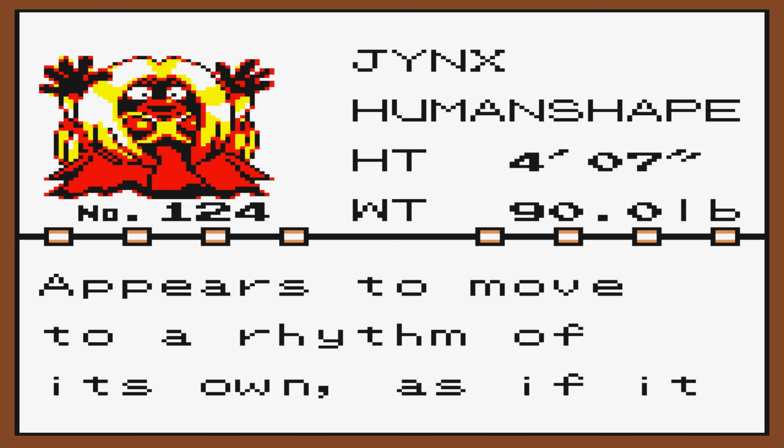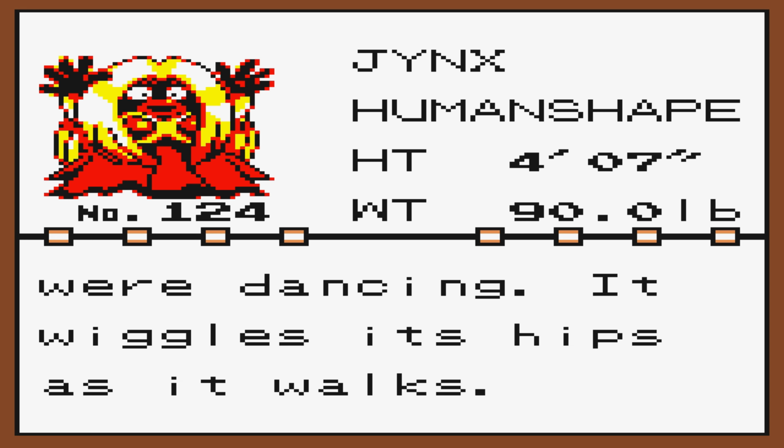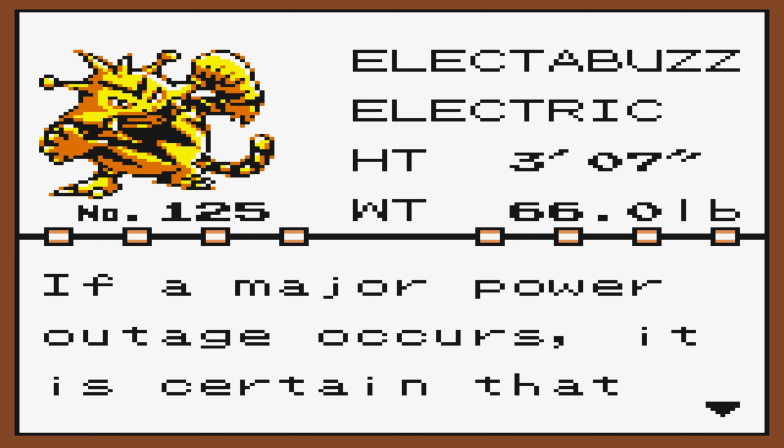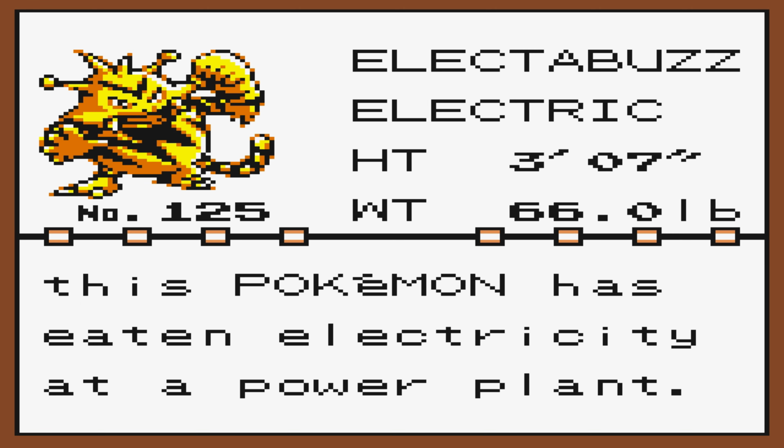Jynx. Appears to move to a rhythm of its own, as if it were dancing. It wiggles its hips as it walks. Electabuzz. If a major power outage occurs, it is certain that this Pokémon has eaten electricity at a power plant.